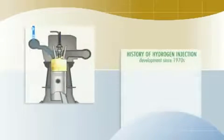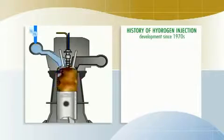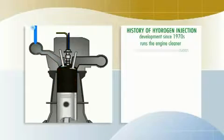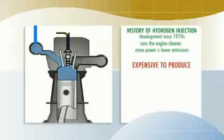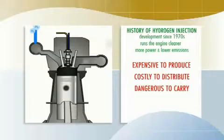It's been known since 1970 that injecting small amounts of hydrogen into an internal combustion engine causes that engine to run cleaner, with more power and lower emissions. The problem has been the hydrogen. It's expensive to produce, costly to distribute, and dangerous to carry on a truck.